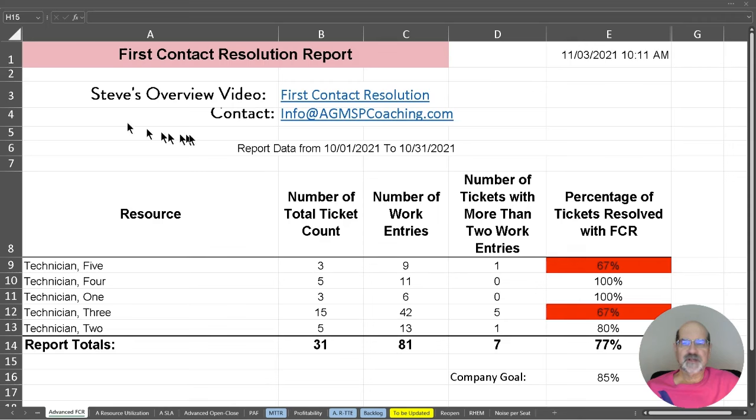And what we're looking at is our Advanced First Contact Resolution Report. This is the second most popular report we get asked for, after the open close report that includes same-day resolution in it. So this is our second most popular report.